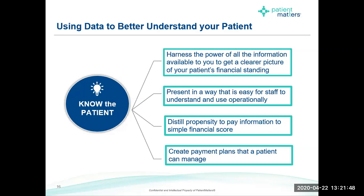And then in what ways are you presenting that information? Do you present it to your staff, in a hospital, if you're on the provider side, in a way that can be easily put into an operational workflow? And do you need to create payment plans that a patient can manage? What is the best way to do that?